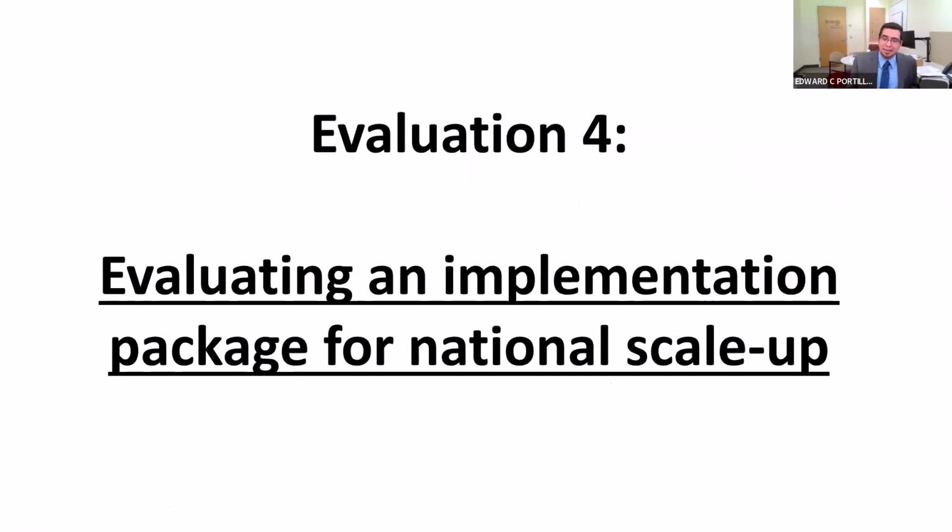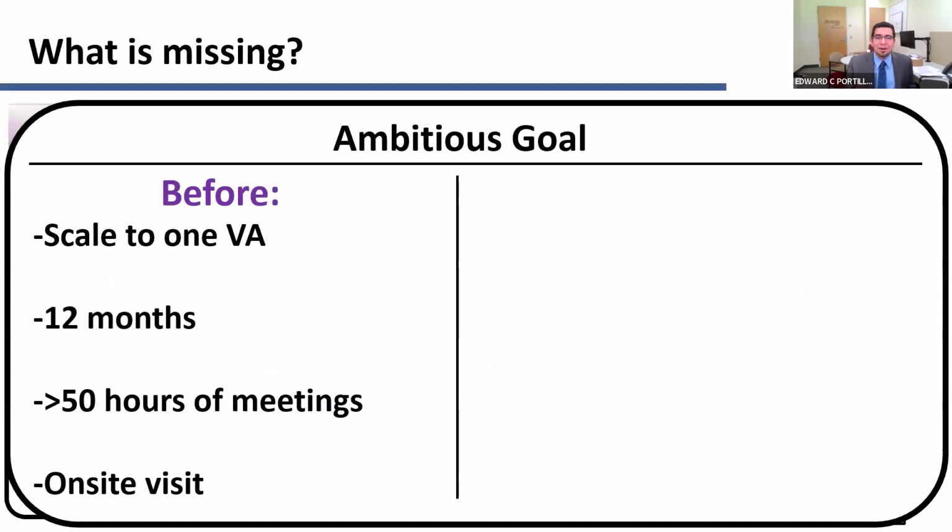Then it gets into, right, I had this whole experience and met amazing people and learned so much about D&I and applied these frameworks. And then it was almost like taking a deep breath and going, okay, wow, what's next, right? And that's where my team and I set a really ambitious goal. This kind of sounds crazy when you read it, but hey, we're kind of crazy, maybe, or maybe I must speak for myself. So before, with this experience, we scaled to one VA.